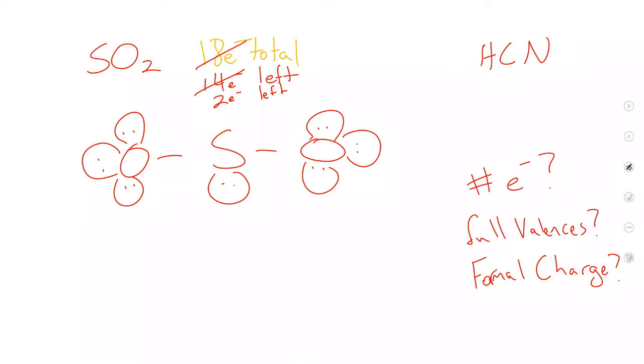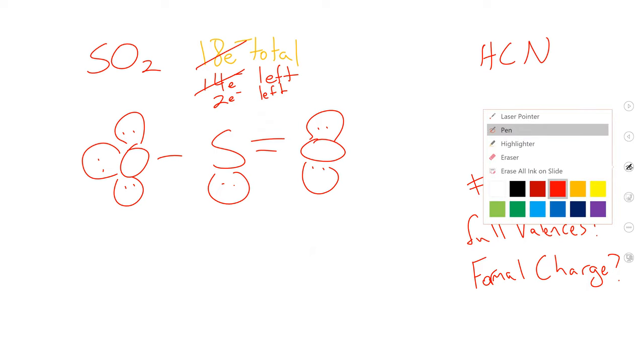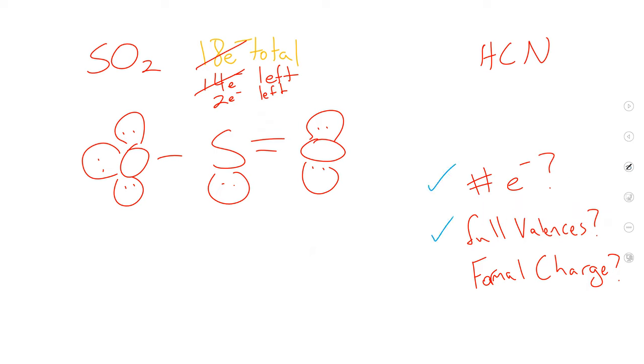Draw a double bond. And again, the number one place that people get messed up here is if you're going to draw a double bond and you've already used all of your electrons, you've got to start by erasing a lone pair. So get rid of one of those and you're turning it into a double bond. So that satisfies the first two criteria.